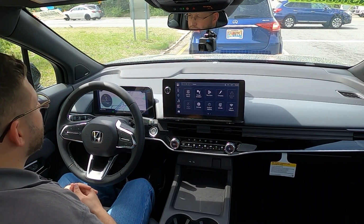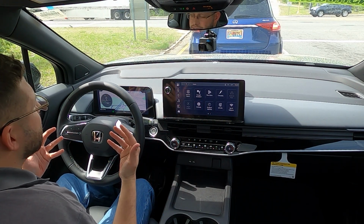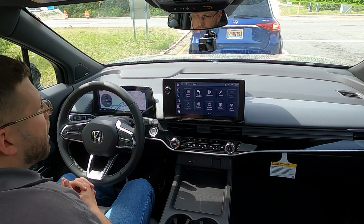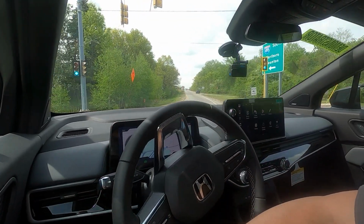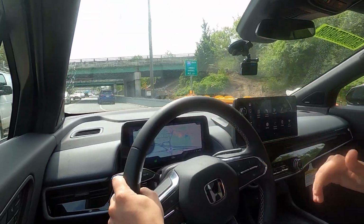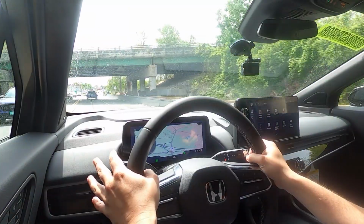Now back to the interior layout for a minute. Everything is within arm's reach. It has the same persona and interior characteristics that we see in other Honda products. I love the fact that you have physical buttons and dials for the dual zone climate control, but also the AC and front and rear defrosters. That is so rare, but also something I can really appreciate from Honda and what they're doing here with their first EV.